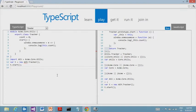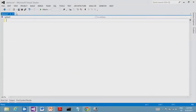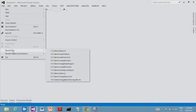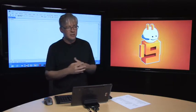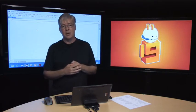So that's internal modules. The other kind of module we support are external modules. To demo those, let me not save that, and then let me grab a blank file called server.ts here. For external modules, we support two models, based either on CommonJS modules or AMD modules. CommonJS modules are the types of modules used by Node.js. Basically, a module in Node or in CommonJS is a JavaScript source file.